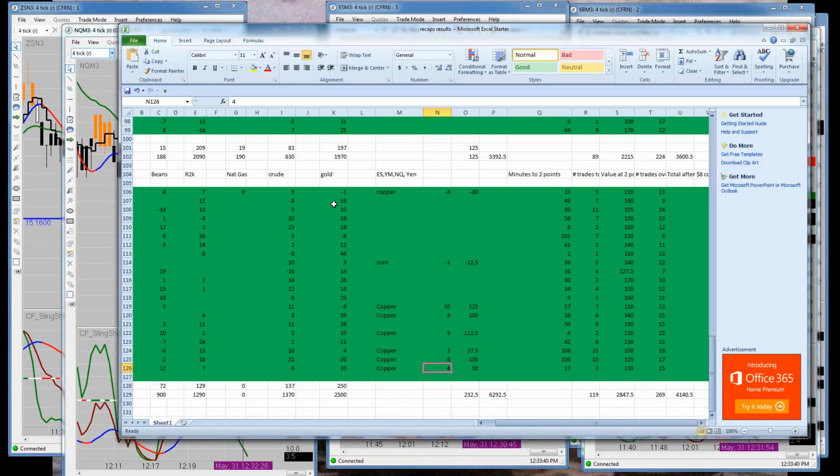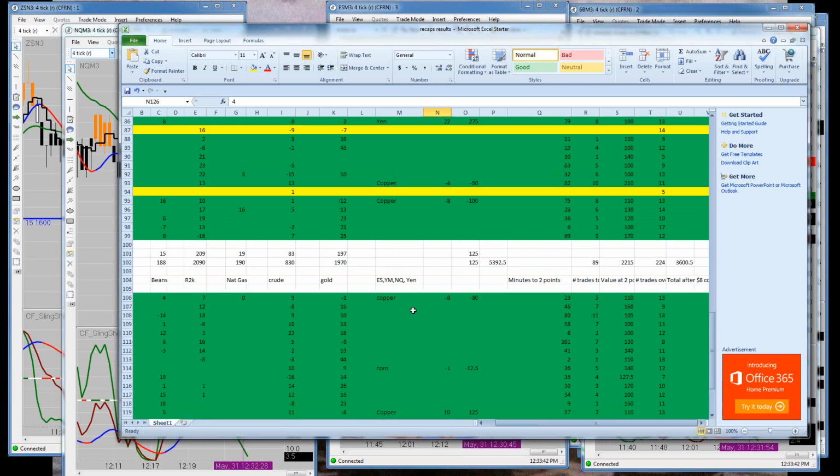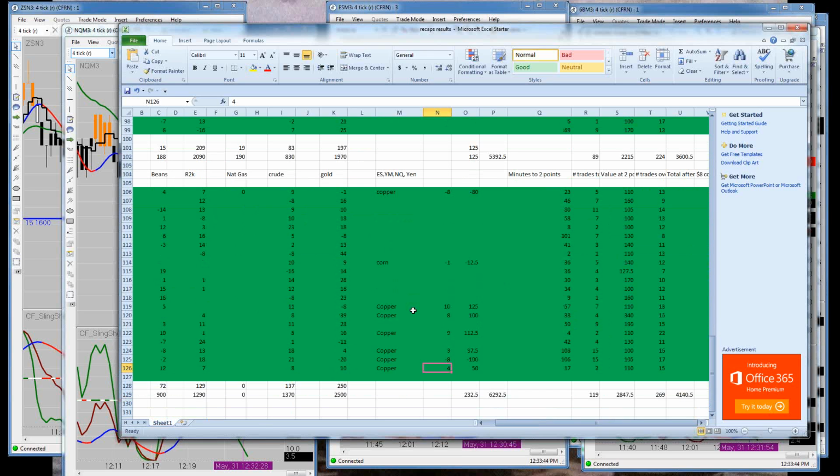Okay, so if you look back here at the month of May, you can see that gold was our big winner for the month of May, followed by crude oil, closely followed by the Russell, and then soybeans. All right, the other markets, copper for the most part, copper and corn. We ended up gaining a total of $232.50 per unit.